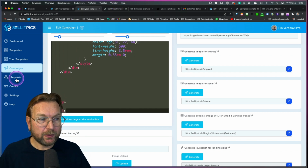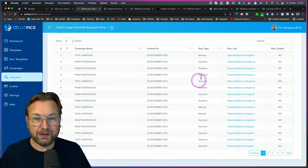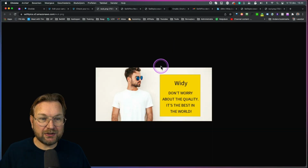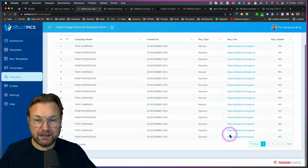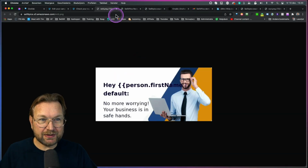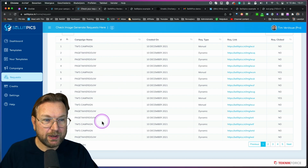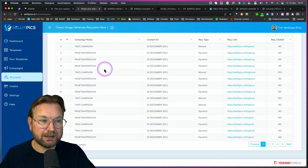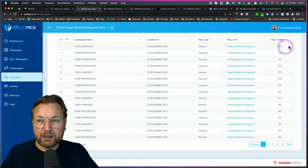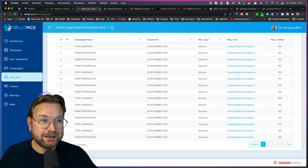Then there's also a request part here at the left side where you can see when people have visited your links. You can see here those links have been clicked. So when you click on these links, you can check them out yourself. Oh, you can see, okay, VD has clicked this link. You can see that in here. When you click this, you can see, okay, this was an example. So you can see exactly where they're coming from here, which campaigns have been clicked on. So if you create multiple campaigns, you can see this as well. You can see if they requested a click yes or no. And that's all inside of SellitPics.